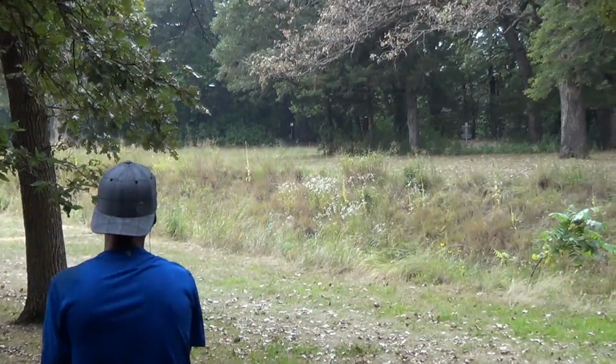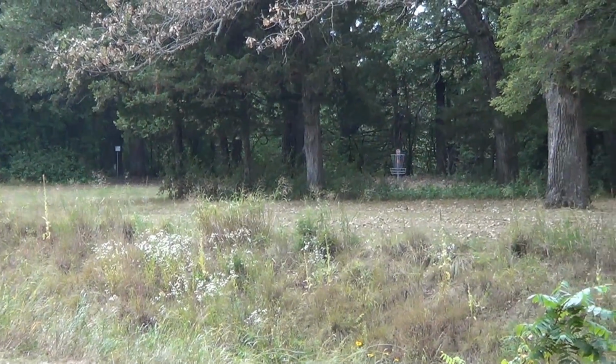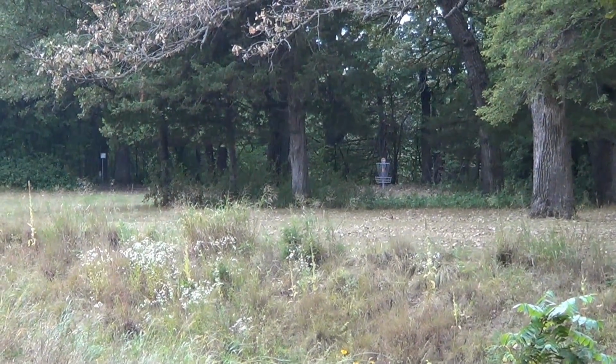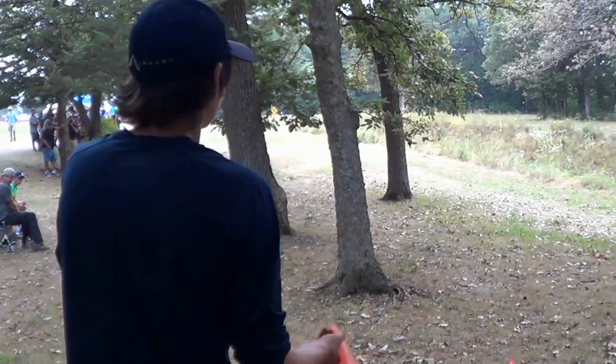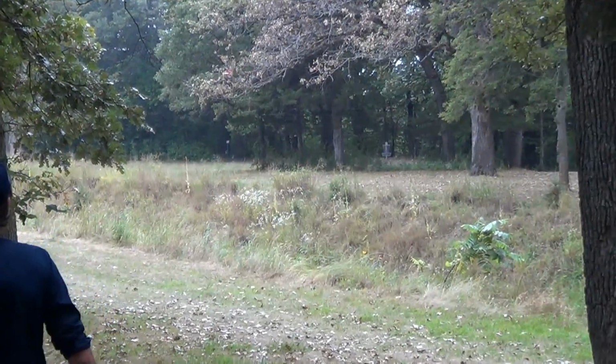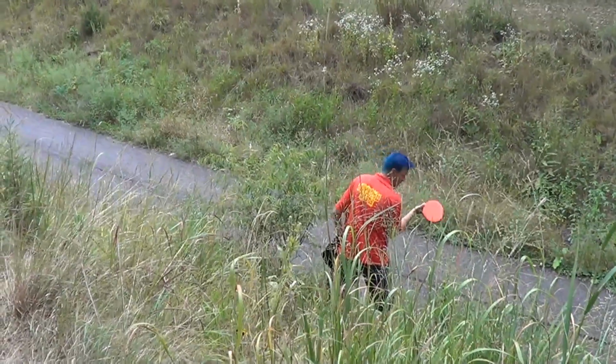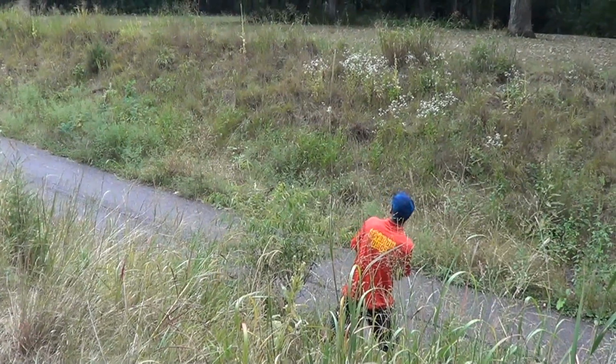Junior here lines up his big forehand. Looks like an awesome shot, but unfortunately there's a T-pad right there. Gets a huge flare down a hill, and it's very thick down there. Noah tries to correct a little bit, not give it so much, and catches a little bit on the right. That was a little bit too soft. Something in the middle would have been really nice.